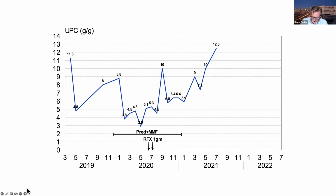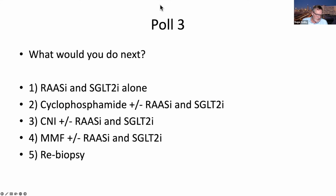So we have another poll now. What would you do next? Would you give RAS inhibition, SGLT alone? In other words, you've given up immunosuppressively, just treating hemodynamically. Would you use cyclophosphamide now, with or without RAS and SGLT? A CNI, with or without RAS and SGLT? MMF, with or without RAS, SGLT, or rebiopsy? This is about 2 years after, right, Steve, after the initial biopsy? Yes. Okay.